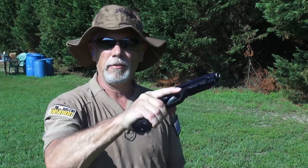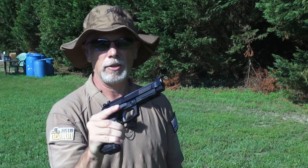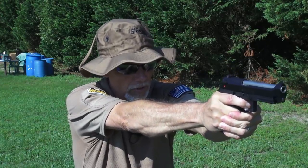This will be my very first shots through this gun. I don't know if the owner put any through it yet or not. It kind of didn't look like it, but either way, my very first shots, and I'm going to take the very first shot double action.